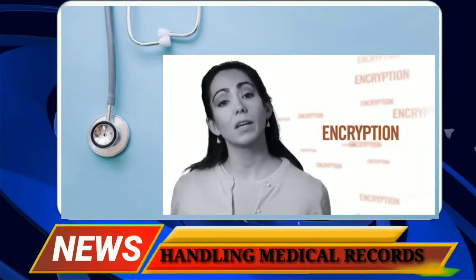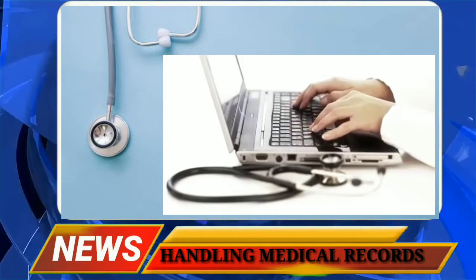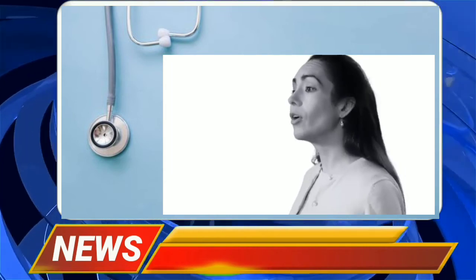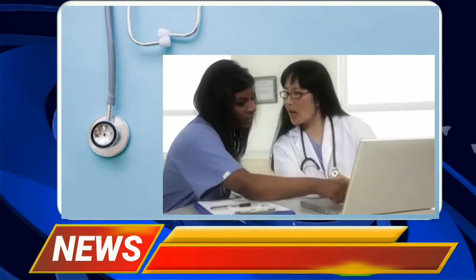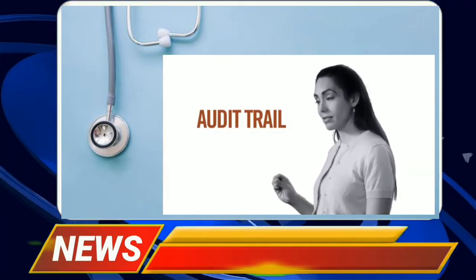Your records may also be encrypted. That's a way of scrambling the information so it cannot be read by others. So if a laptop is stolen from your doctor's office, no one should be able to read your information. These providers may use software programs that can record every time someone views your health information, what time a person looked at it, and what changes were made. This audit trail makes it possible to track exactly who's reading your records.